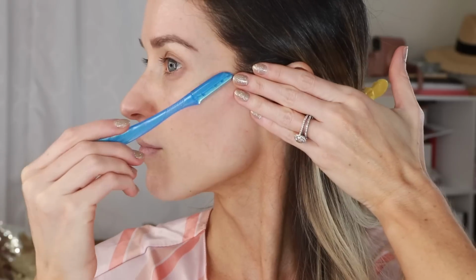They also sell the Dermaflash in department stores. Nordstrom carries it. It's a lot more expensive than a cheapy little blade like this, but it's pretty foolproof. With those, you have to use a new blade every single time. I haven't noticed any additional hair. The hair isn't any thicker, any darker, and my makeup looks so much better when I have a perfectly smooth canvas.